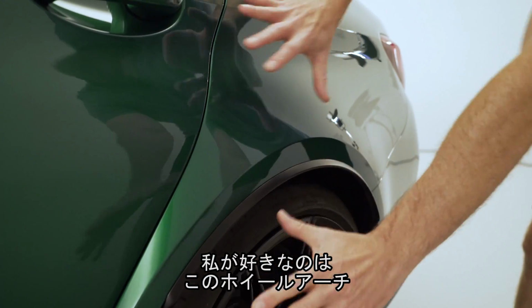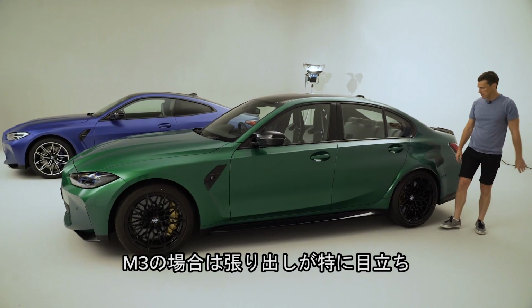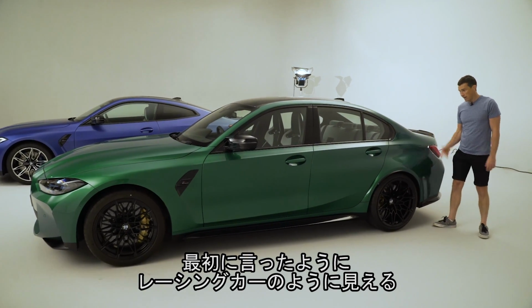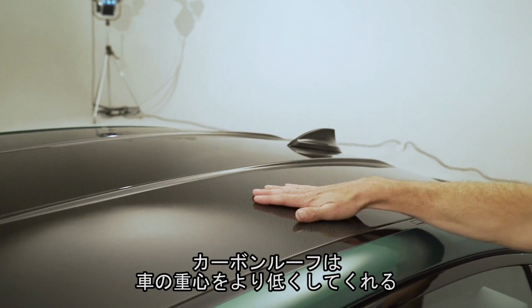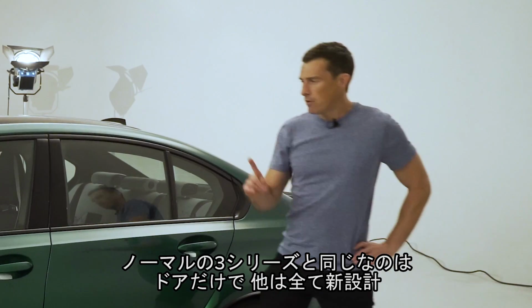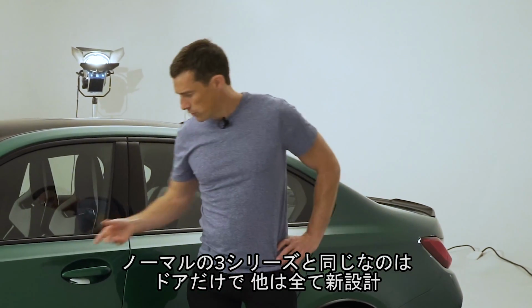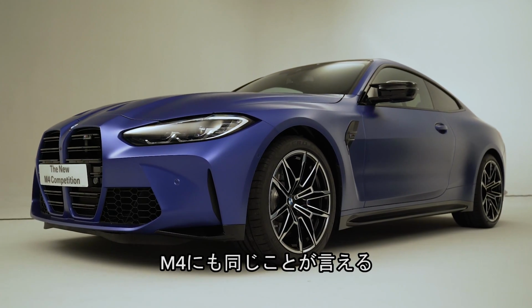Look, the rear wheel arches, especially on this M3, they really, really stick out. Make this car, like I said at the beginning, look like a racing car. Then you've got a carbon fibre roof to help keep the centre of gravity as low as possible. Apparently, the only things that are carried over from the normal 3 Series are the doors. All the other body panels completely new. Same on the 4 Series over there.